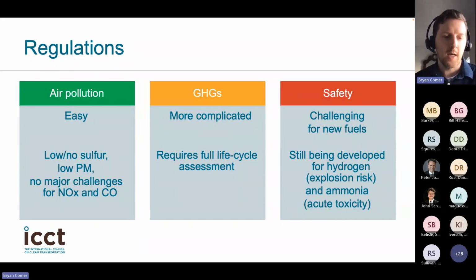On the air pollution side, the good news is that all of these alternative fuel and power options can easily comply with air pollution regulations. In the shipping sector, we regulate the sulfur content of marine fuel, which is meant to reduce air pollution in the form of sulfur oxides and then also particulate matter.